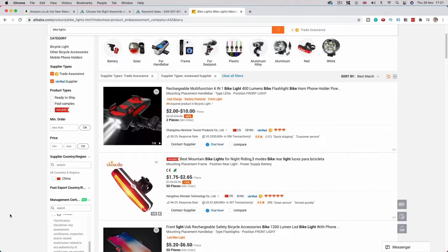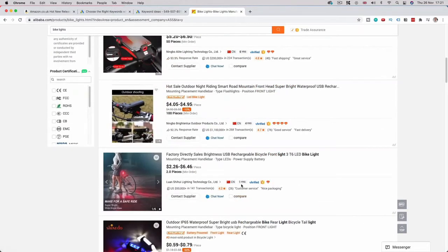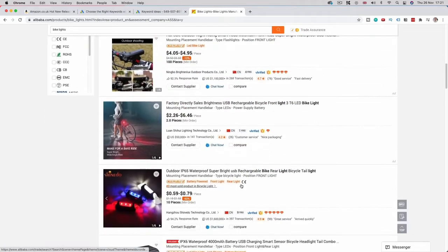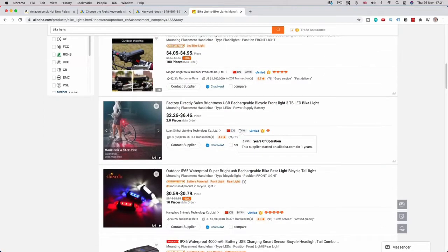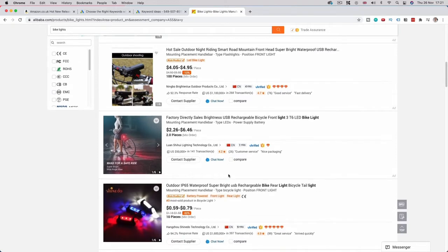The next thing we wanted to make sure is the supplier was trading for more than 3 years. So you can see over here it says 13 years, 9 years, 6 years, 4 years, 1 year. Don't want to mess with them. Look, I'm sure they're really good. Don't get me wrong, no hate against a supplier that's been trading for 1 year. I want them to know that they have more to lose if they try and screw me over, basically. Because I have had my fair share of interesting stories with suppliers.